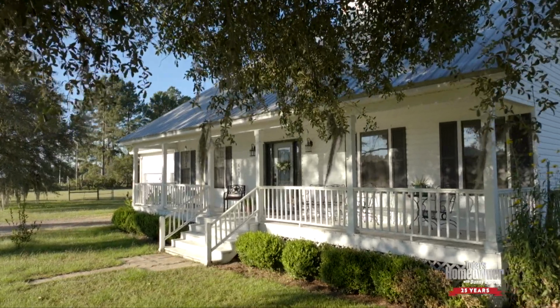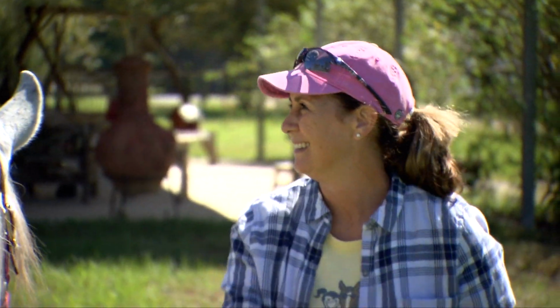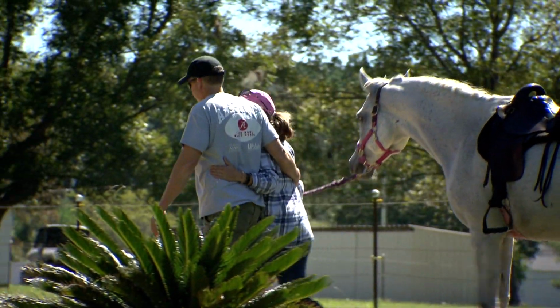This house sits on 8.5 acres, and the owners, Michael and Leanne, want to improve their curb appeal, even though they don't actually have a curb.